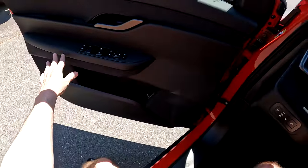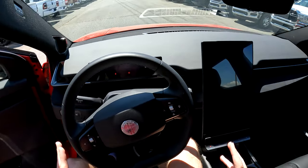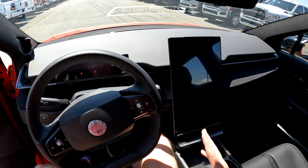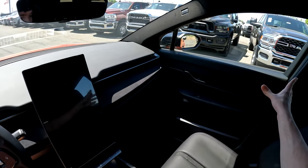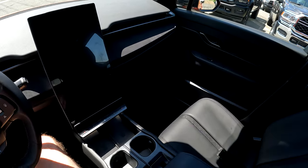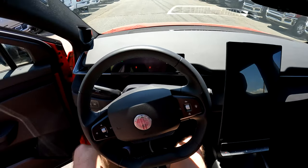So, first things first. You will notice this is a fairly simple interior because the money is put in very, very unique spots in this Fisker Ocean. There's not carbon fiber everywhere and a lot of the extraness with the materials. It's simple, but you're going to see why it is actually worth the $60,000.